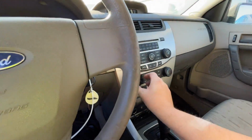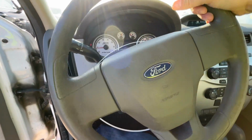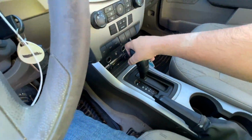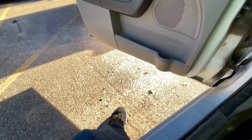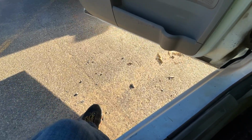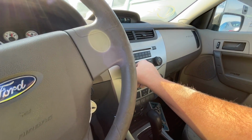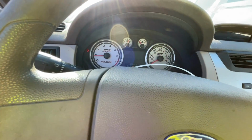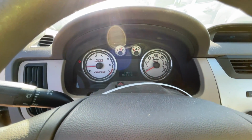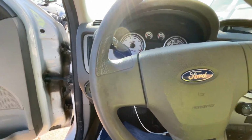Okay, we could turn that off right now. That's too much. Steering feels good. Let's see how responsive it is going into gear. Oh, right into gear. Okay. Forward. Backward. Radio works. It even comes with almost 3/4 of a tank of gas. No warning lights, nothing. This is a good one.